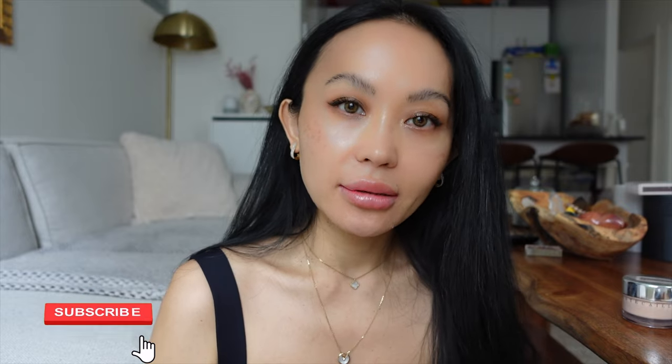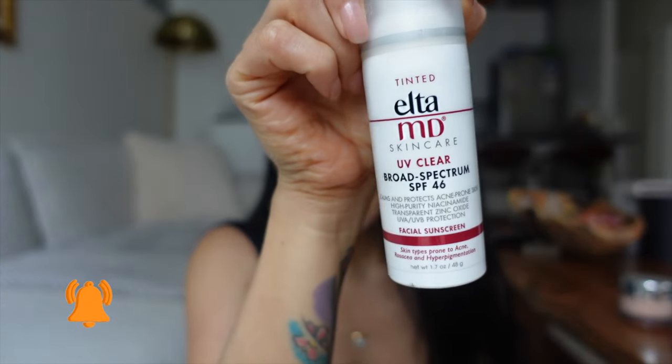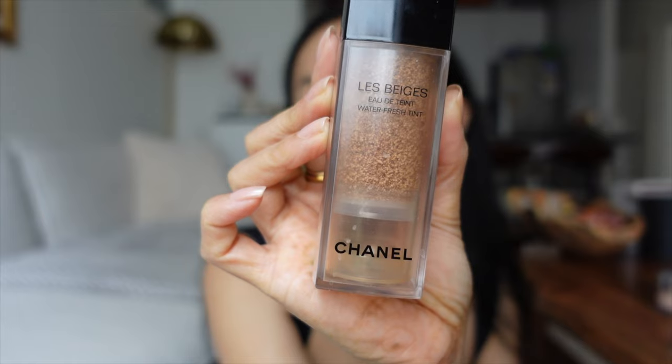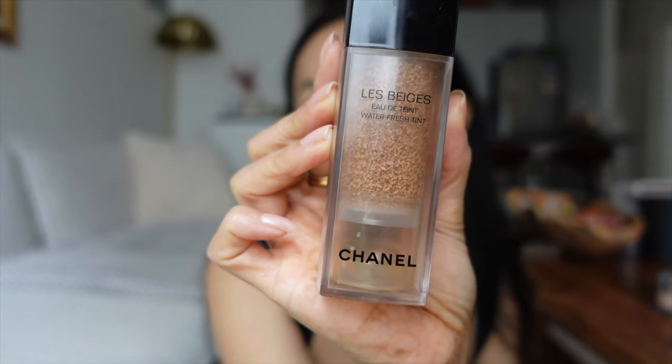I was doing my makeup and I thought maybe I should film as I do my makeup routine. That way, I have a get ready with me sort of video. I did my eye makeup already and I'm also wearing the Elta MD sunscreen, and I also have some Chanel lip balm. I've been using this quite a bit. I'm really enjoying it. It's mostly for days when I want to do a completely natural look.